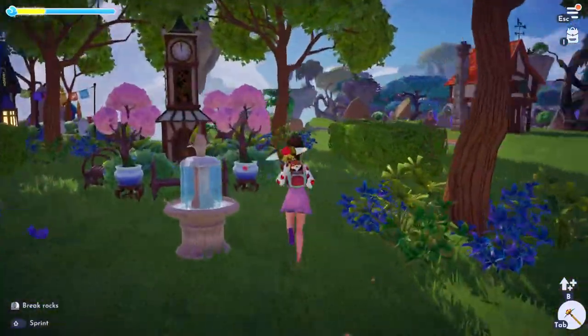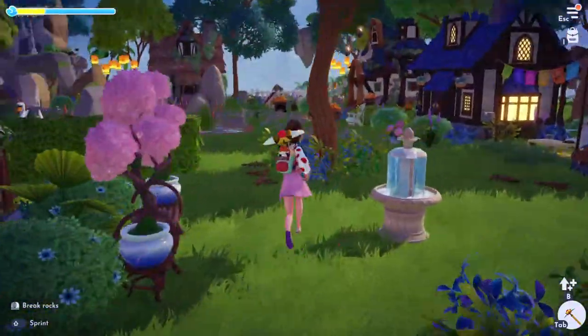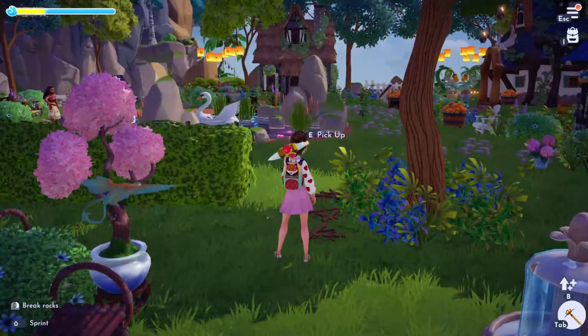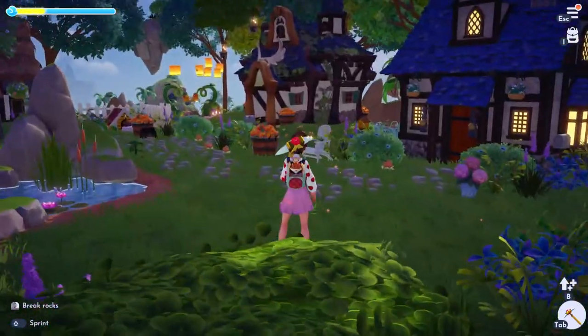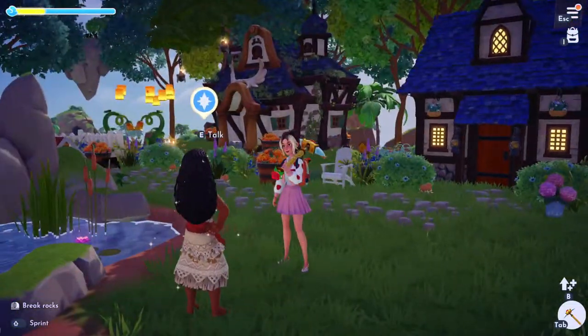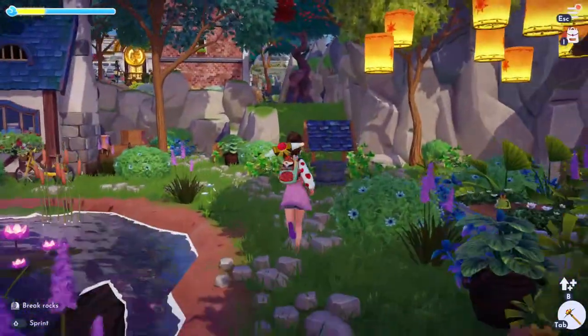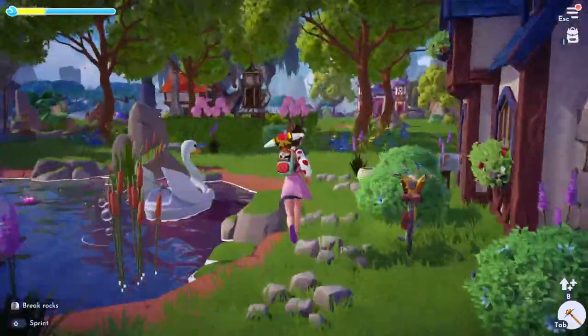Okay. Well, we've got our centerpiece. I like this little area. I don't like all the sticks everywhere, but that's fine. We have to have the sticks. I do like how the cozy cottage area is coming around here. It's looking better than it used to.